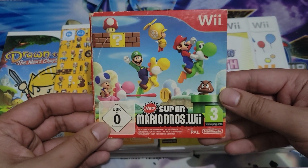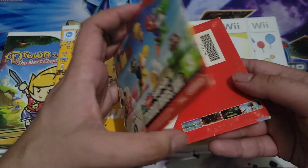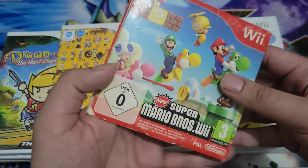Super Mario Bros. This came with the special edition red Wii that I bought. Also have to play it fully. I did put a couple of hours into the game and I actually am enjoying it so far.